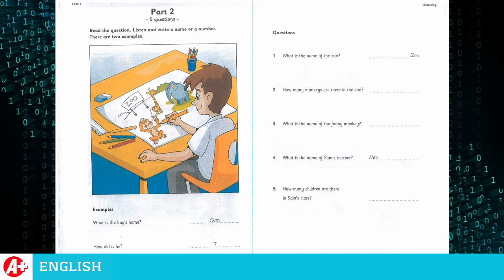5. Are there a lot of children in your class? No, there are 12. Pardon? There are 12. That's good. Yes, my class is great.